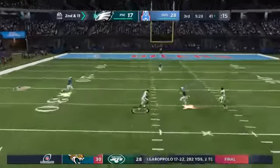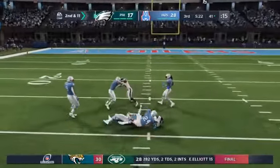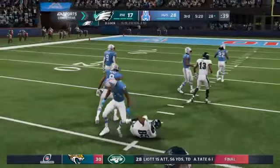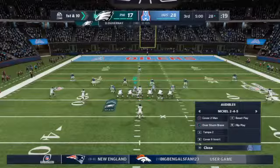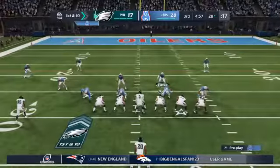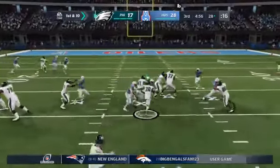They look to throw. It's locked. Open man is Duvernay. And he's taken down inside the 30. A gain of 13. It's a first down. Now Rashad Penny.